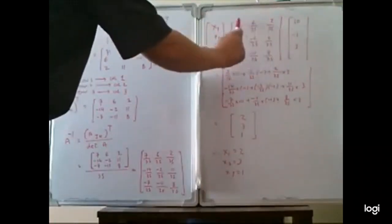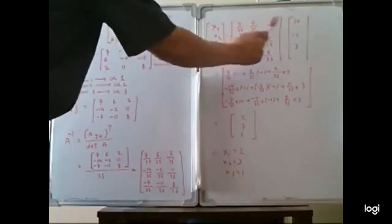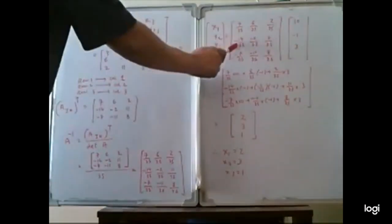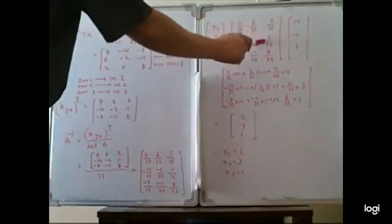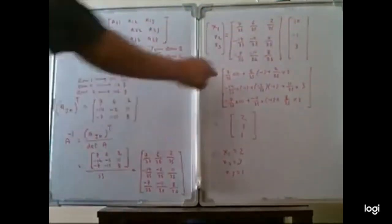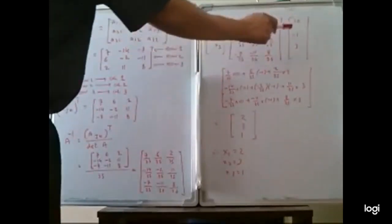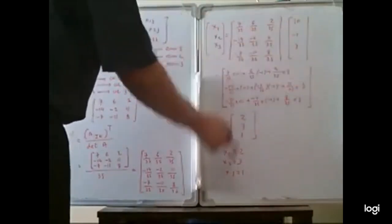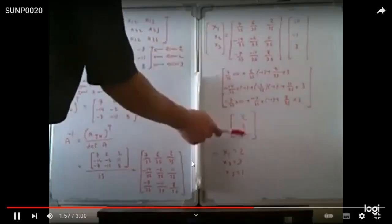So 7 by 35 multiply 10, 6 by 35 multiply minus 1, 2 by 35 multiply 3, added together. Minus 1 by 35 multiply 10, minus 2 by 35 multiply minus 1, 11 by 35 multiply 3, added together. Minus 7 by 35 multiply 10, minus 11 by 35 multiply minus 1, 8 by 35 multiply 3, added together. Then we find the answer.